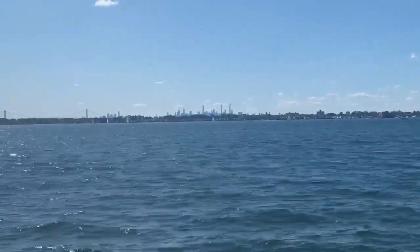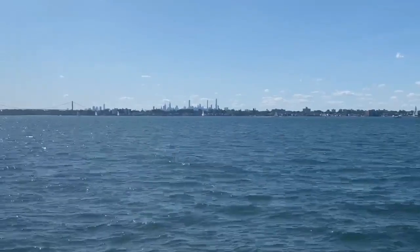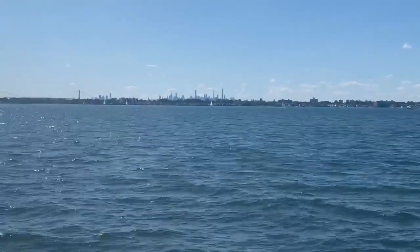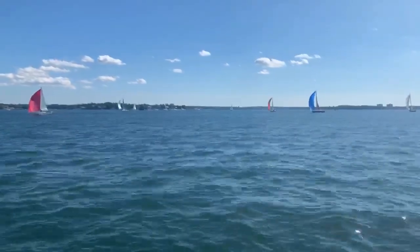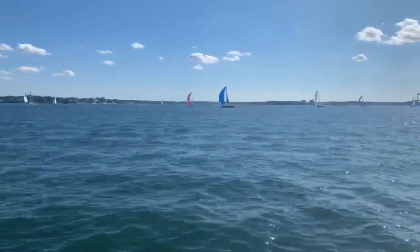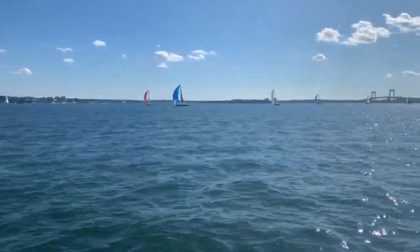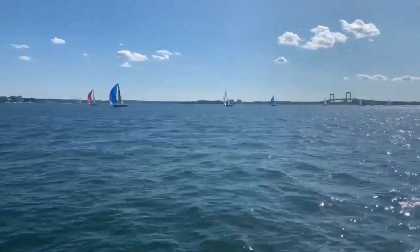We'll start our tour today at the far western end of Long Island Sound. In the distance, the skyscrapers of Manhattan are visible, and especially notable are the new high-rises that have been constructed over recent years. This part of the sound is known for its sailing races, and on this day, the wind was blowing at a nice speed to allow for sailboats to boldly display their sails.